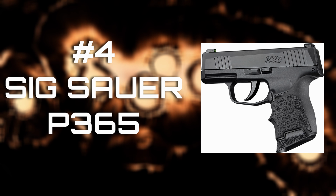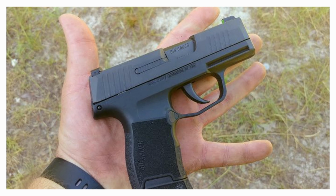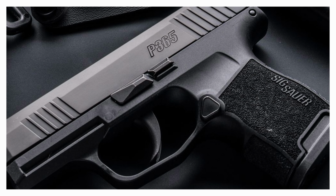Now, Ryan, why don't you tell them about number four? Number four, we have the Sig Sauer P365, and this is very comparable to the Smith & Wesson M&Ps, the Shields, the Glock 43s, but the 365 has kind of taken that compact handgun realm. It's taken it by storm in the last 2 or 3 years, and they have three or four different variations. They have the XL, they have the SAS and stuff, but they've done really good at competing in that market, and they've taken it over pretty good.